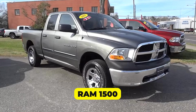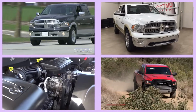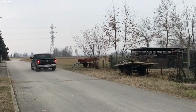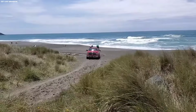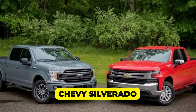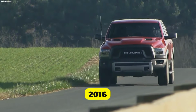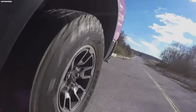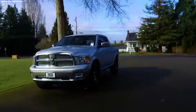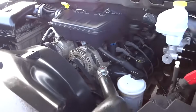The Ram 1500 is beloved for its smooth ride, bold styling, and powerful Hemi engines. In fact, for many American truck buyers, the Ram became a stylish alternative to the Ford F-150 and Chevy Silverado. But for owners of the 2011 to 2016 models, smooth quickly turned into sinking, as this generation carried some of the most frustrating mechanical issues ever seen in a half-ton pickup.